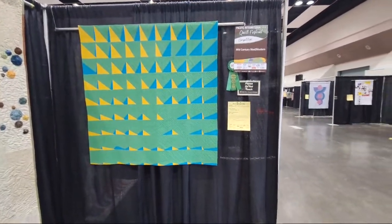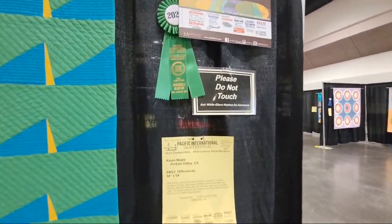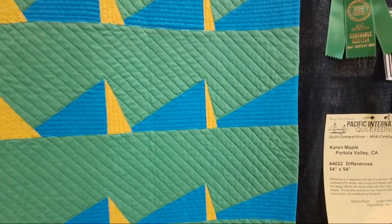And I think this is probably the end of the mid-century mod. This got an honorable mention. Check out the quilting in the triangles versus the negative space.